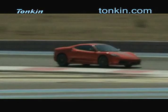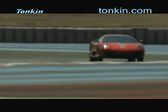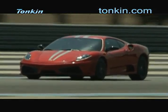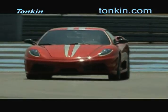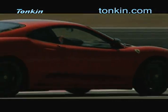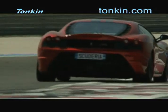Is this actually street legal? It is a street legal car, but it blends together the standard 430 Coupe and the Ferrari 430 Challenge car, which is not street legal. So it's kind of taking the best of both worlds, putting them together into a lightweight version that can be certified for road use and is a road legal car.